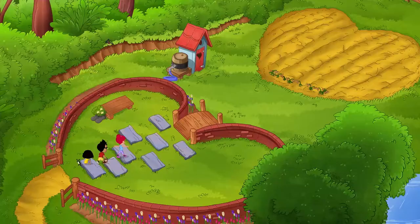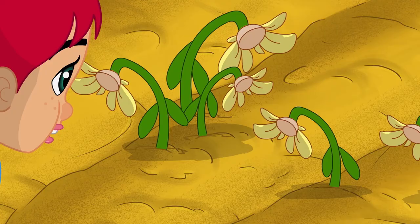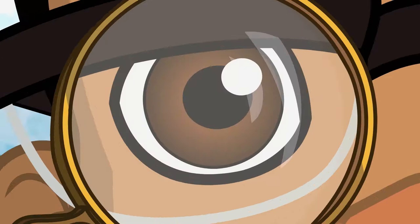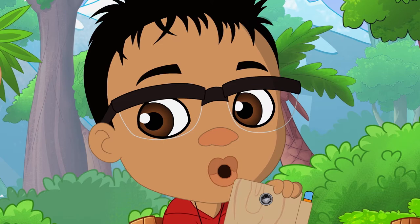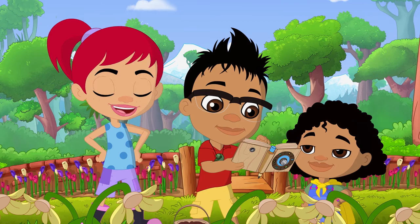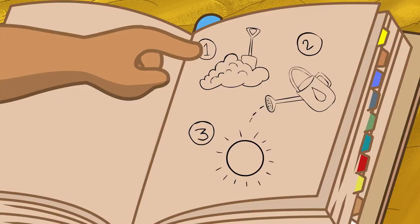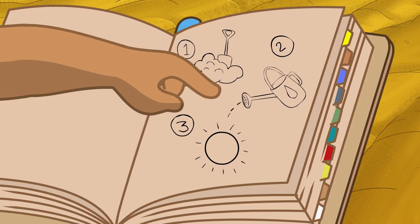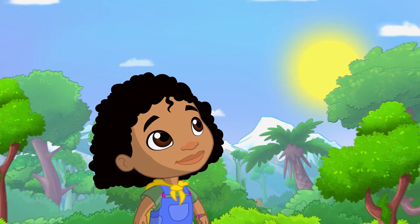See? My sunflowers just aren't growing. You're right, Heni. Poor little plants. Let's science it. According to my observations, this is what you need to grow big sunflowers. One tahi dirt. Check. We have that. Two rua, water. Yup, I water every day. Okay, three, toru, sun. There's lots of sunny sunshine.